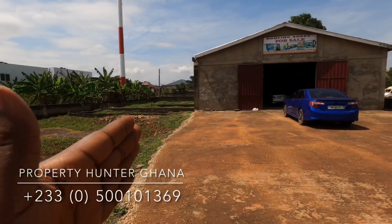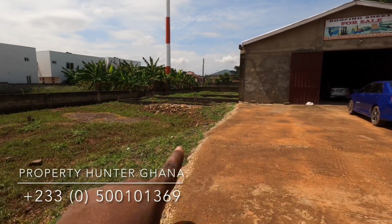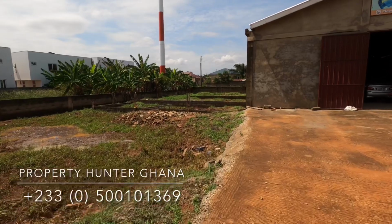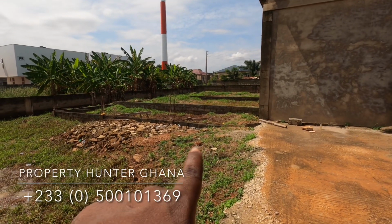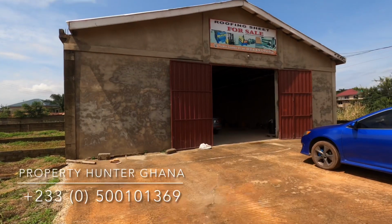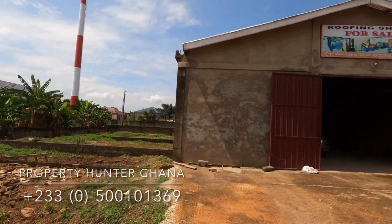I think they've used one plot for the manufacturing company, and their intention was to put up the warehouse on this side. You can see the footing for the warehouse has already been done, and it was left like that. So you put up a warehouse here, and the manufacturing site is just by your side. When you manufacture your goods, you send them to the warehouse, and that will be it.